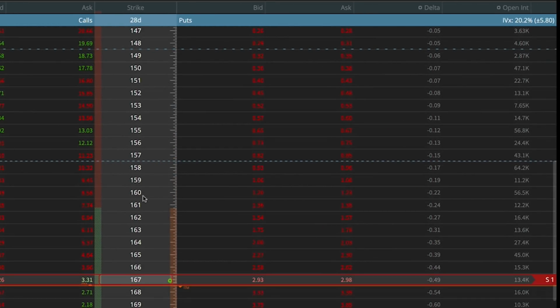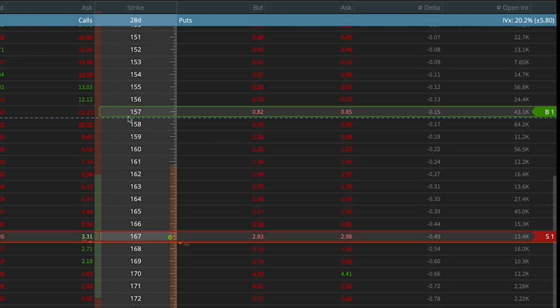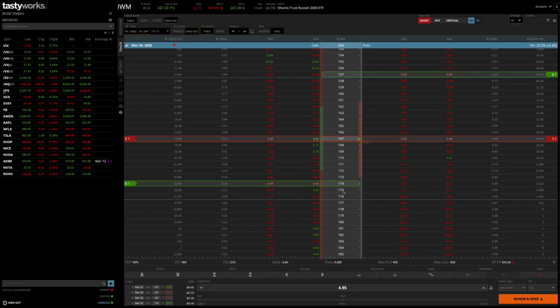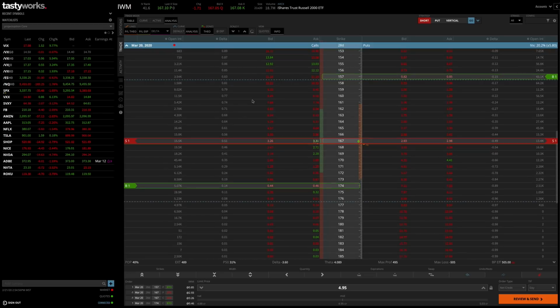So I'm going to go to the put side and do the same thing, and right away I can see the 157 put has a delta of 0.15, so I'm going to click on the asking price for the 157 put. So this is the same exact trade structure that I queued up in SPY, but since IWM is half the price of SPY, I'm expecting that this position will be smaller altogether.